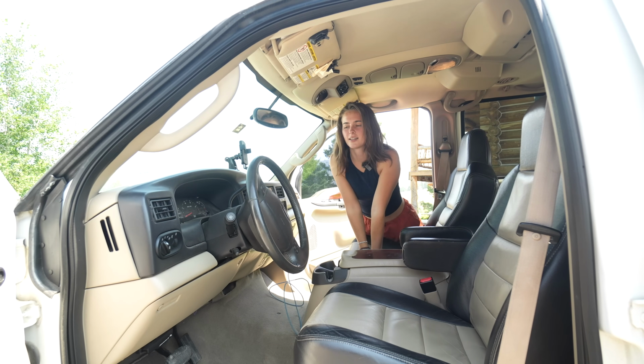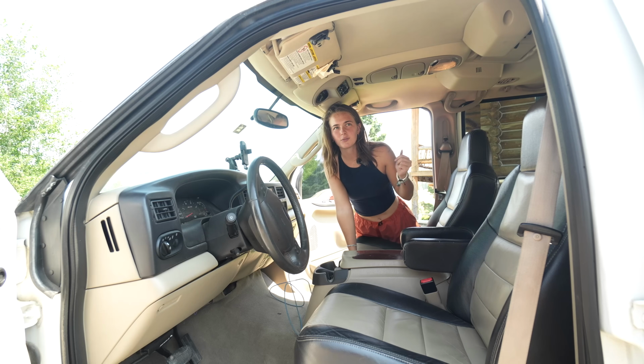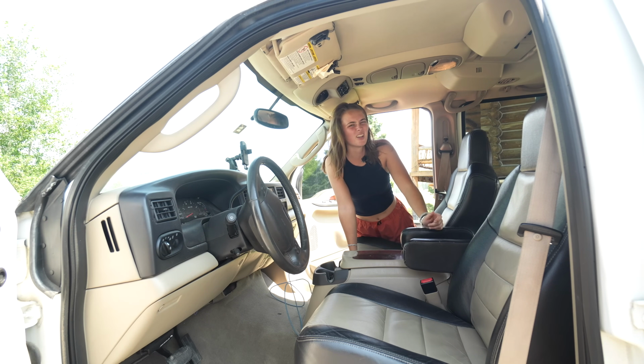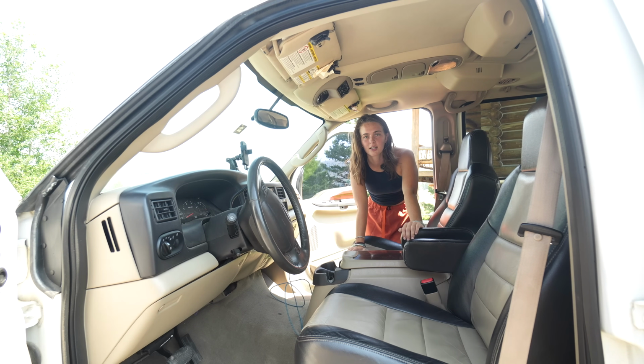I actually did ask somebody to come and join me. I will be caravanning with people, but I wanted to have a girl in the car with me on the long car trips so that I'm not alone. And then also just kind of makes it a bit more fun. But there's a solid list of things that need to get done in this vehicle.